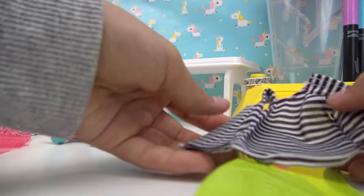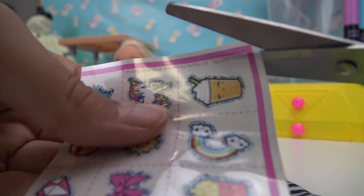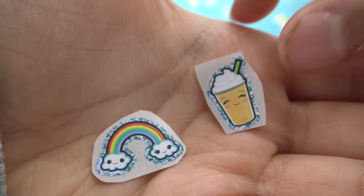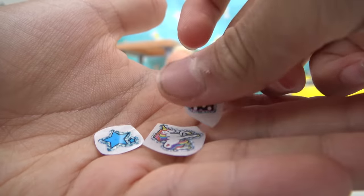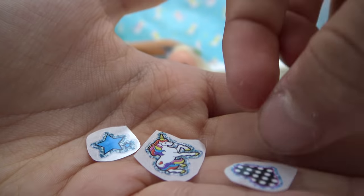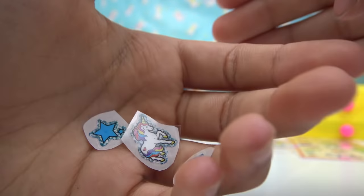Nothing's the best of anybody, you know. I want the Frappuccino. Okay, well, Elsa, just cut them out. These two, they're really cute. And then these three are really cute. There's like a star, there's a unicorn, and a heart that's upside down.